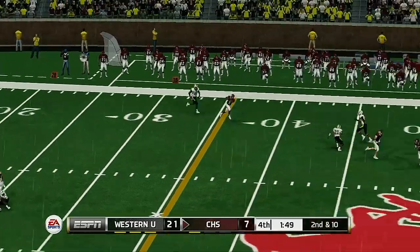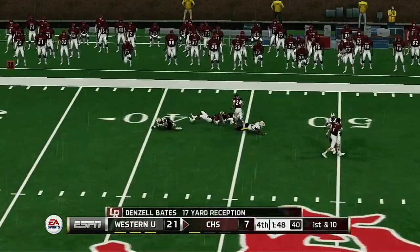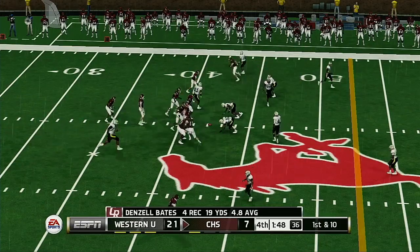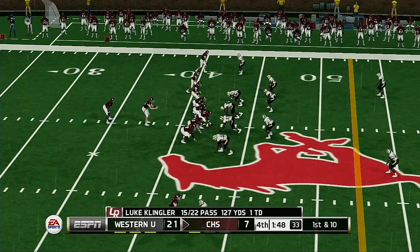He's under some heat. Hit as he threw, and he completes it. That one goes for good yardage and a first down. Yeah, that's just a nice gain on second down.